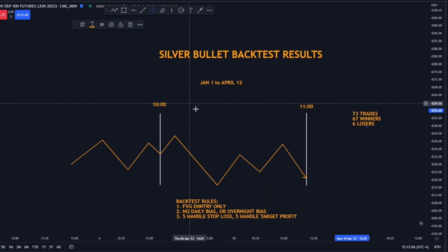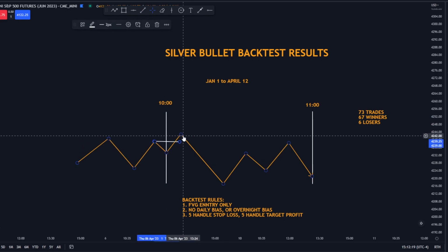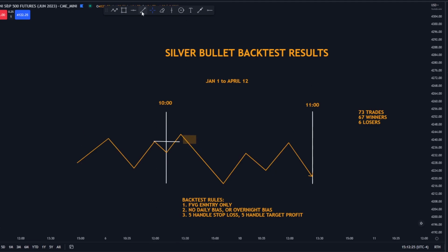Okay, let's go to the silver bullet. This is the strat. If some of you don't know, it's just too simple. Take the liquidity on one side of it. After that, wait for a fair value gap to form. Take the trade from that. Target the opposing liquidity, and just take 5 handles along that way.